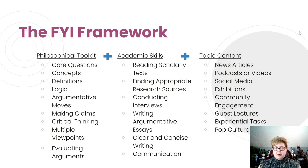So here's the framework, and if you ignore the text underneath for a minute and just look at these three pieces. There's the philosophical toolkit. So what is philosophy bringing to the table? What tools are we going to be giving the students that come from philosophy? There's the academic skills. So what are the skills that they need in order to succeed as a college student? This is reading, writing, research, these kinds of things. And then the last piece is the topic content.